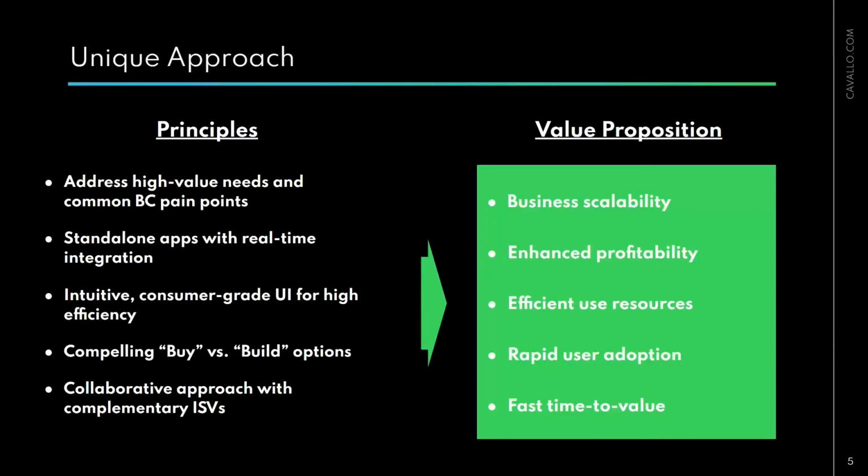Our application is unique relative to other ISVs in that we actually have developed a standalone app, integrated with real-time data transfer to Business Central, that allows us to develop, and you'll see this very soon, a very consumer-grade user interface that is extremely easy to use. It allows very complex businesses to continue to use Business Central and leverage the great platform it provides, but also gives them the flexibility and usability that's necessary for very complicated orders. A lot of mid-market businesses are looking at orders with 10, 20, 30, maybe even more lines. And in order to enable that with tremendous efficiency, we've developed our own user interface that Alex will share with you very shortly.